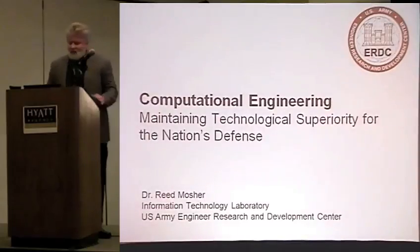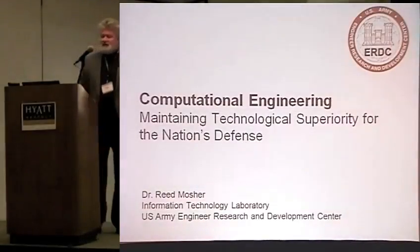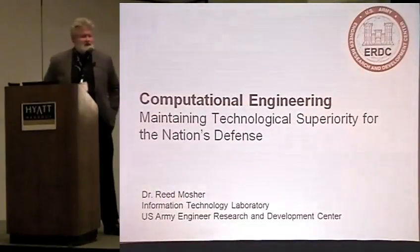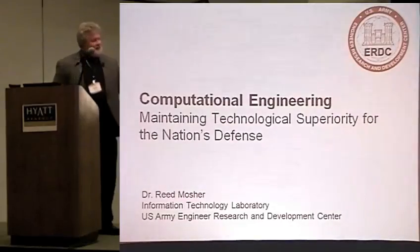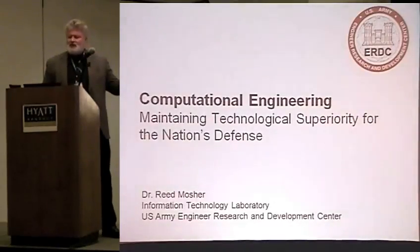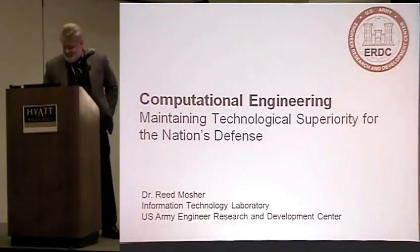I'd like to talk about how we, as one of the DoD high-performance computing facilities, use supercomputing in our computational engineering to help us in our engineering tasks, and how it's become a mainstay of how we do things.